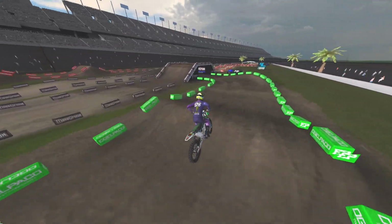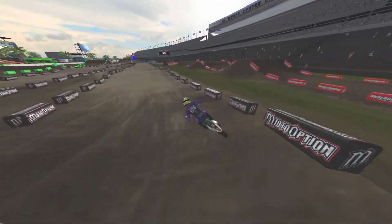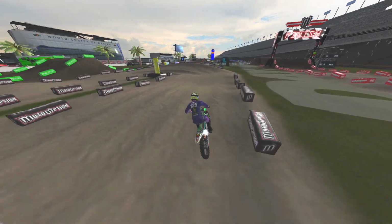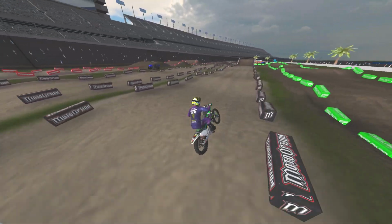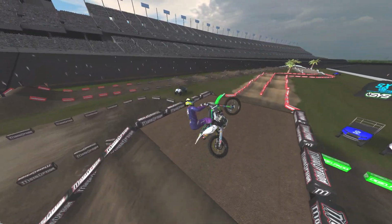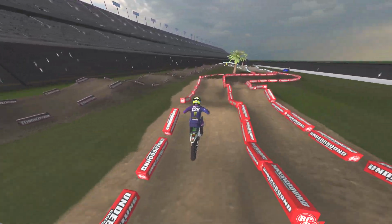This track to me feels more like that 1.2 to 1 scaling instead of literal full-blown 1-to-1 scaling, right? It doesn't feel like they were purposely trying to shorten and lower the faces and smooth the faces and make everything smaller and make the whoops rolled off. It doesn't feel like that, like a bunch of these other Supercross tracks it felt like.